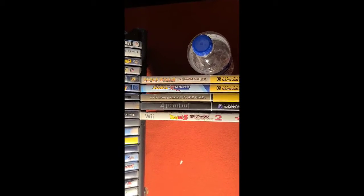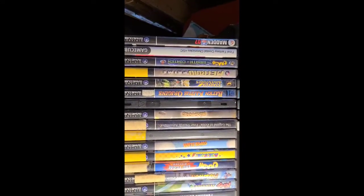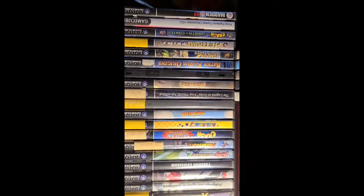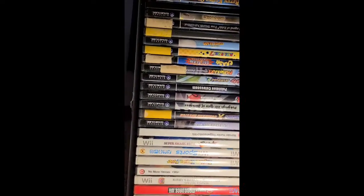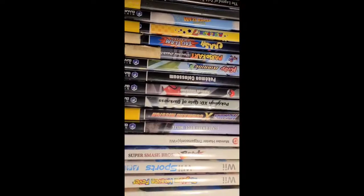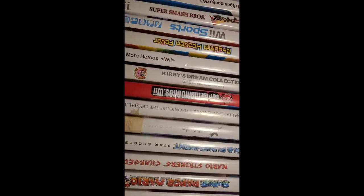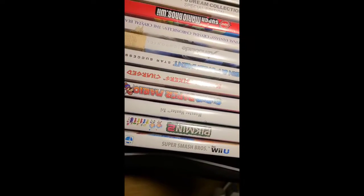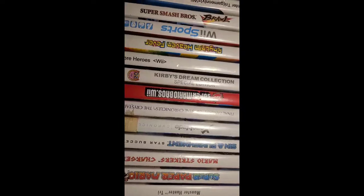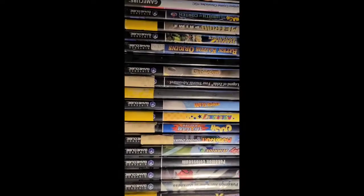This is my sandwich of Gamecube games and Wii games, so where I keep them. I'm gonna reorganize them later though, but these are all that I have. It's kind of how I had them in this rack of games. The rack got full, so I'm gonna have to reorganize and put them somewhere else. But here, I'll show you.